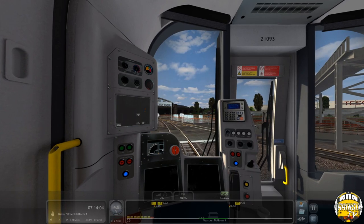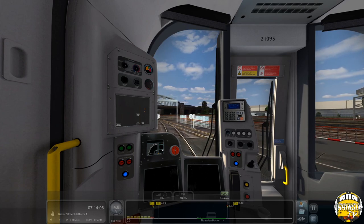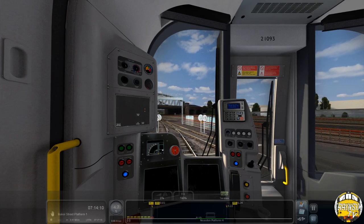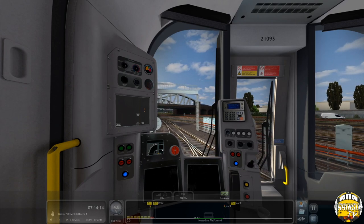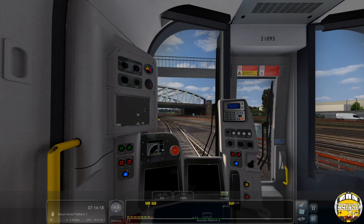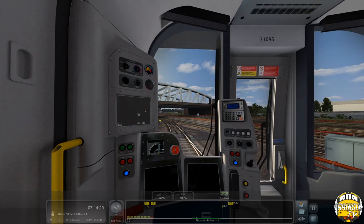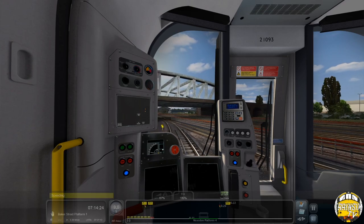It's 5 mile an hour just over this crossing currently. Once we hit the 15, we can actually power up. Different law and rules on the underground compared to the national rail network. It will tell you off, but those are the correct procedures.